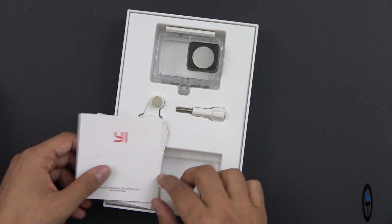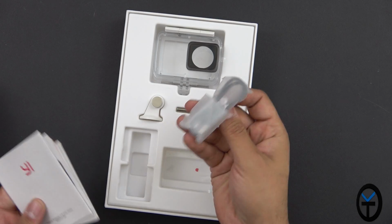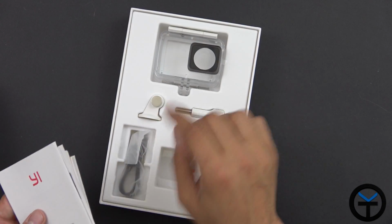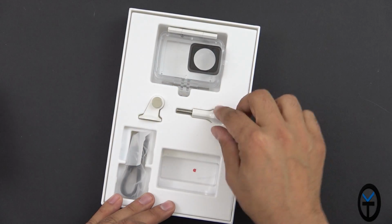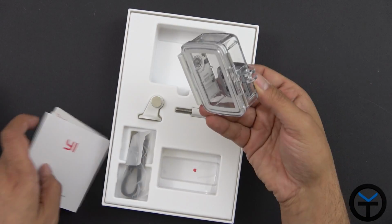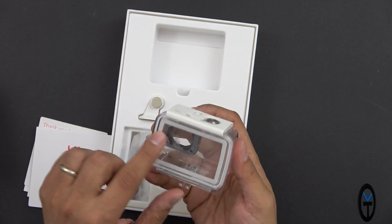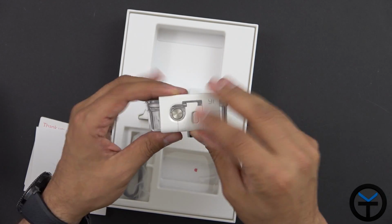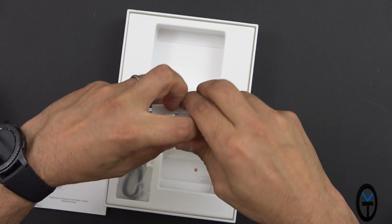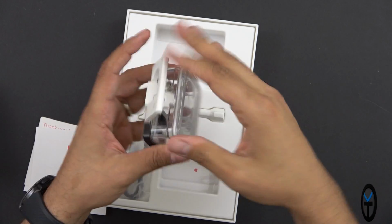Before we go too far, the box content: we have a USB Type-C to USB Type-A cable. We have this, which is basically the 3.5 tripod mount, the connector, and then this is the waterproof casing. It does come directly with this. It looks like there's a little bit of smudge on the plastic. There's a plastic covering it. It does have a safety mechanism. You have to unlock it to be able to open, and then here you go.